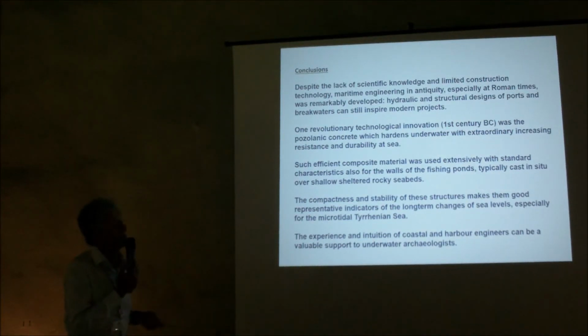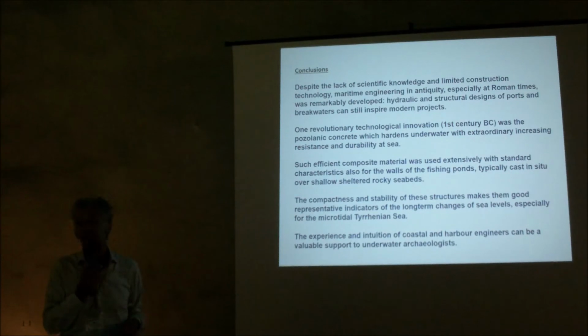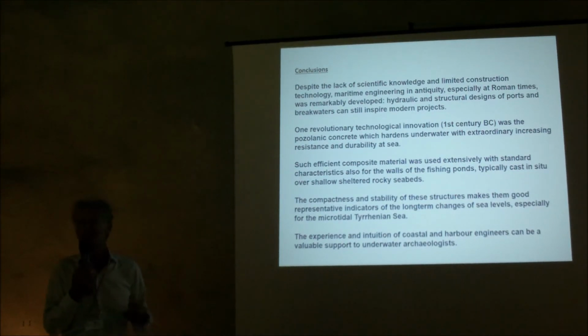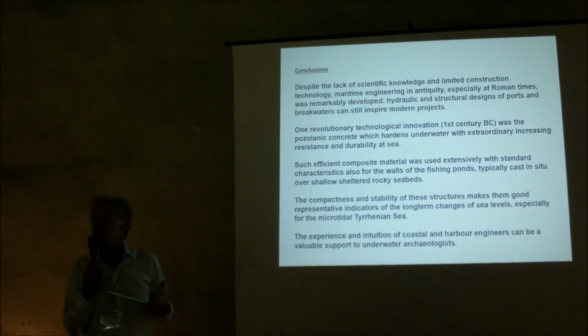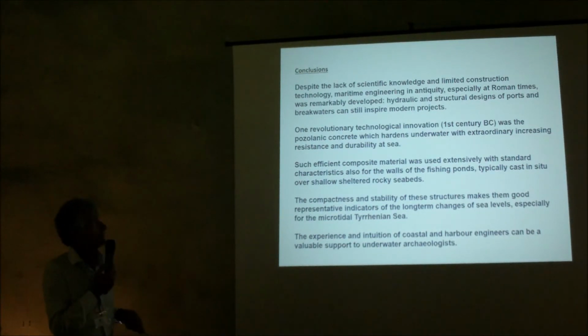Conclusion: I think that despite the lack of scientific knowledge and very limited construction technology, maritime engineering in antiquity was extremely developed, and the hydraulic and structural design can still inspire present modern engineers. The main revolutionary innovation in the 1st century BC, which is probably the date when fish tanks also started to be built, not only for socio-economic reasons, the richness of the empire, but also for the new construction technology, which is well described by Vitruvius.